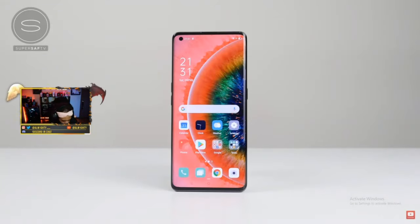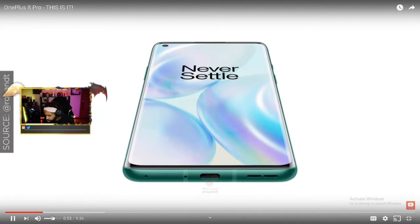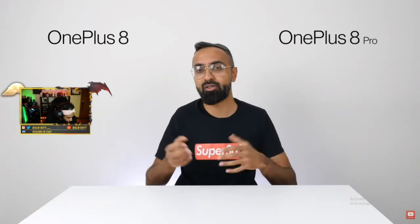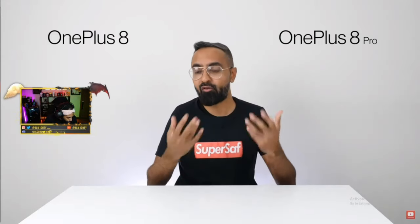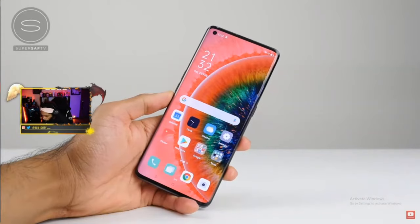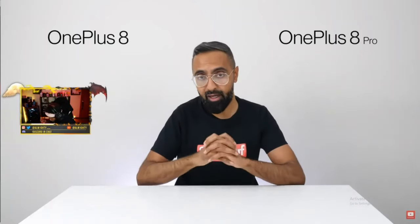So we've got minimal bezels with a punch out towards the left hand side. Now this is kind of expected because Oppo is a sister company for OnePlus, and we've seen this many times before where Oppo announces something new and then those features eventually do trickle down to the OnePlus series.